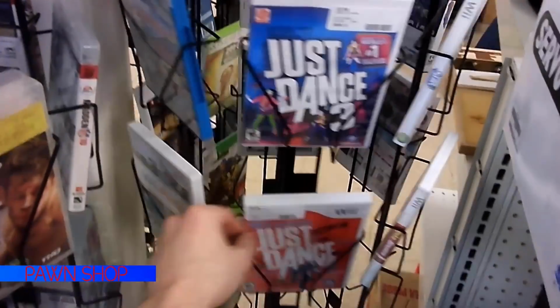Here we have some systems. Again, nothing here is really that good of a deal. It's really even higher than what you pay online. Here's the Wii section. That copy of Mario Kart Wii was $25. There's 2 Wii U Scribblenauts games in here. There's some Just Dance, some Sims, some Pets, just overall 10-footer city.